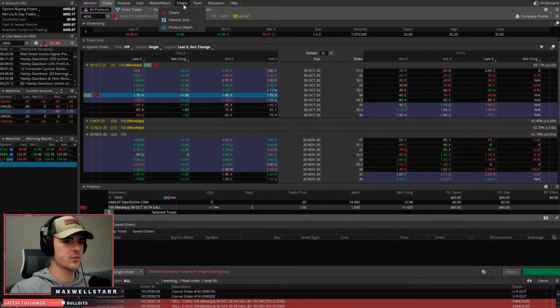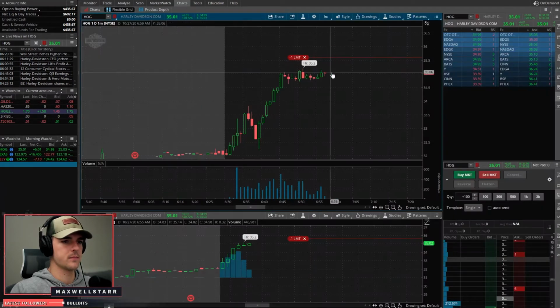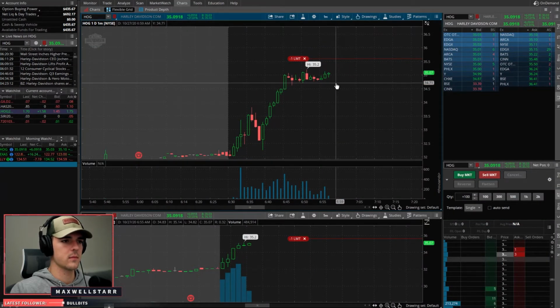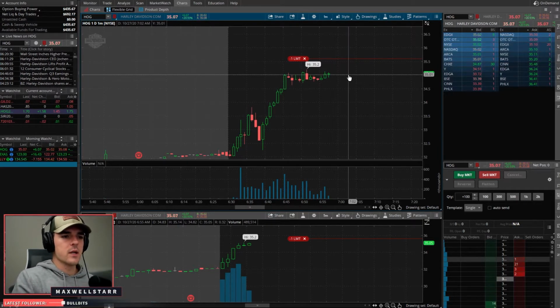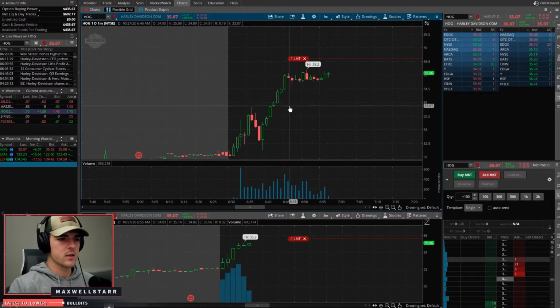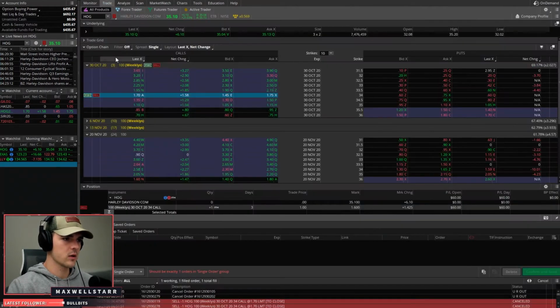See some large spreads on the option chain here. We are 2 strikes in the money now, since our purchase price around 33.50. I believe we got the 34 call. Yep.